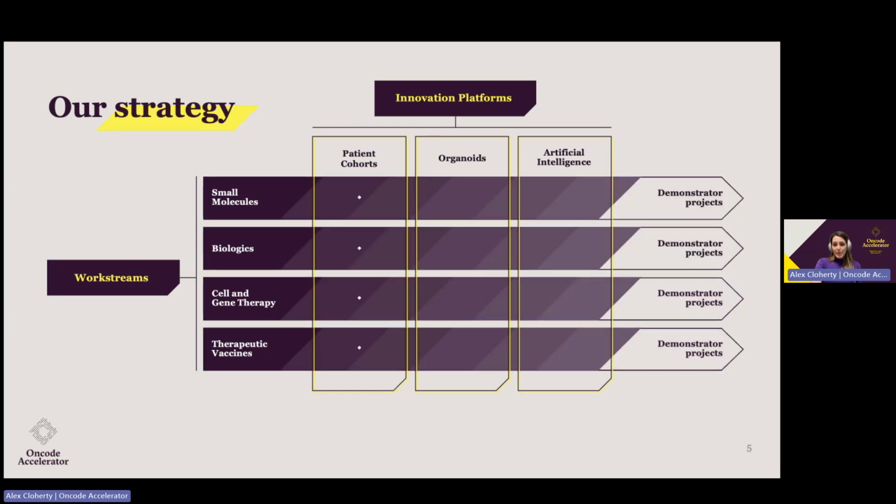To validate this approach, we run demonstrator projects, which are preclinical discovery and development projects that include at least one of the work streams and one of the platforms. Anybody with a validated hit or target can apply, and this way they gain access to our infrastructure, to our innovations, our know-how, as well as co-funding.